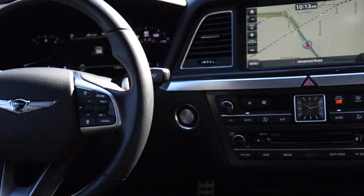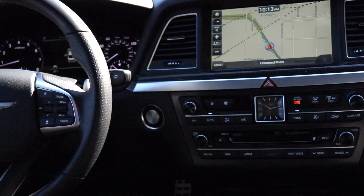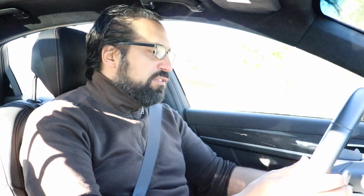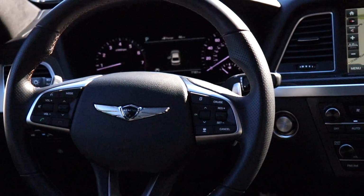It's not just the materials that are nice here on the inside, it's the layout as well. The way the touchscreen is right within reach, all of the HVAC controls and the radio controls in the center here. Not too many buttons, not too few buttons. It's really a great balance. All of these features and ergonomics, the shift paddles, the controls over on the left for the headlights, everything is just right within reach. It's really laid out well.